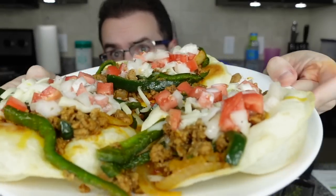My tostadas are done. I'm so hungry. Look how good they look, guys. Mmm. Oh my God. The amount of flavor in one bite is ridiculous. 10 out of 10. So good.